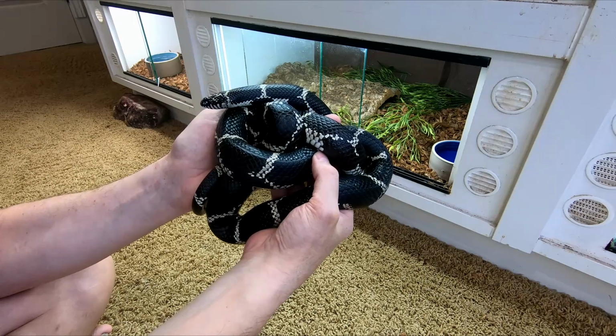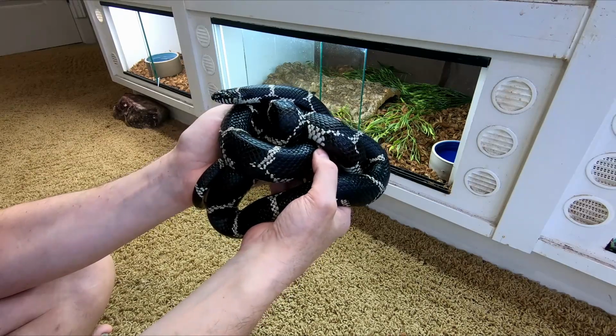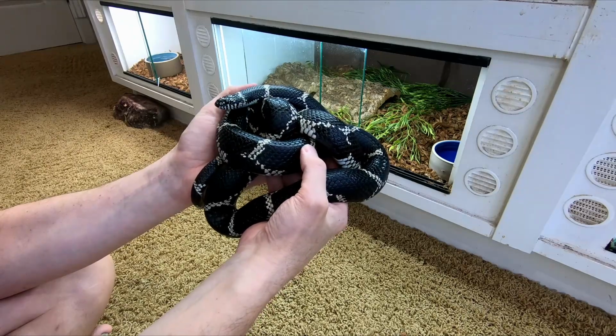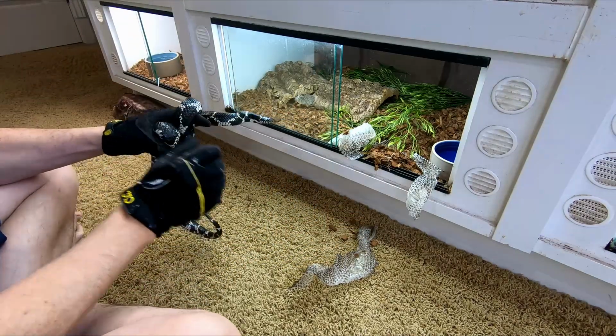Eastern king snakes have been one of my favorites since I was a kid growing up in Virginia, when me and my friends would hunt for snakes. So as an adult I've had several Eastern king snakes, and right now I have a pair of them. There's LOL, my female, and Blister, the male.